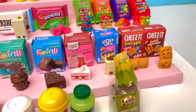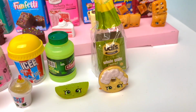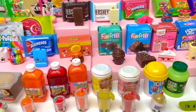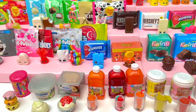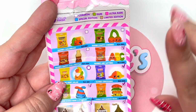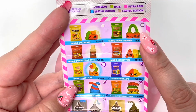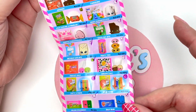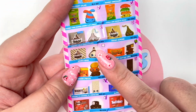And right here in the very front is the new piece we got last week. We got the Foodie's bagel. It was so exciting. I'm hoping we can find some new pieces this week. All right, you guys, let's see what else we need to complete this entire collection. So we only need 15 pieces to complete this entire collection. We need the cherries, the bears, the soda, and this awesome fruit salad. And out of all the candy, all we need is just one, and it is the hugs.